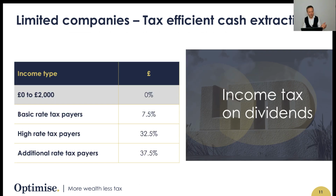So as I mentioned before, you can take between £0 and £2,000 worth of dividends, and that will be tax-free, 0%. You've got a basic rate tax band, so if you're earning less than kind of £50,000-ish, then you will be taxed at a rate on dividends above £2,000. So let's say that your total taxable income is £30,000 and you want to take out £10,000 of dividends, that would be taxed at 7.5%.